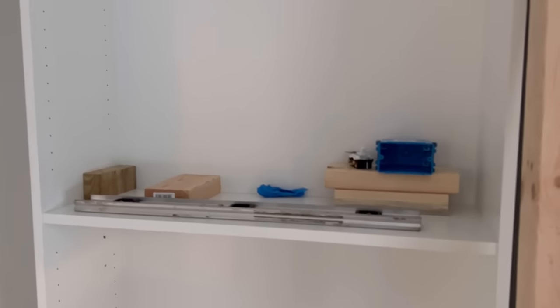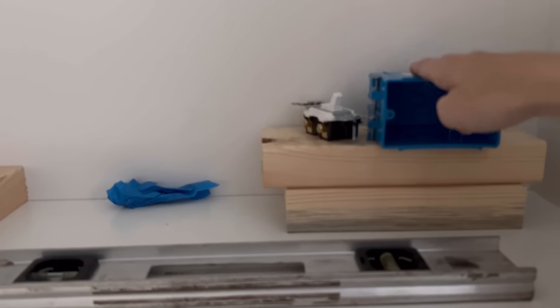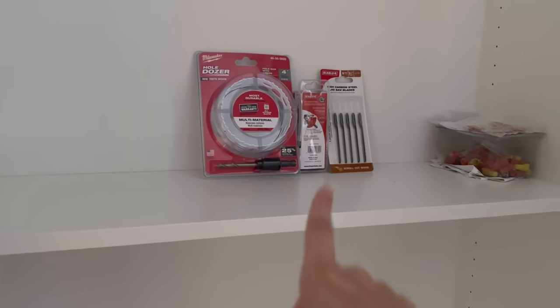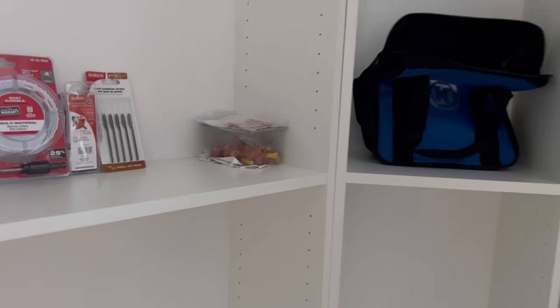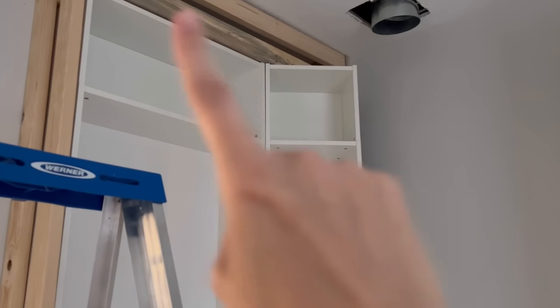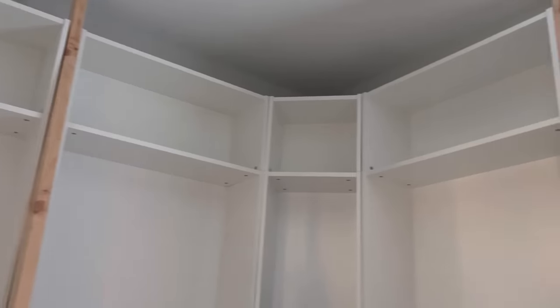So you can kind of see he's got his tools here. This is for the light switch that will go into the shelf here that he kind of started to cut and had some trouble with. So he bought some new tools for that. So you can kind of tell what it's gonna look like now a little bit more. And then the next step for him is he's going to replicate the exact same thing he did over here on the other side.